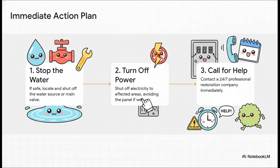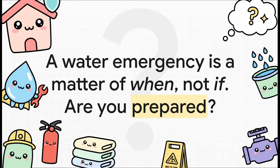First, and this is the most important, stop the water. Find your main water shutoff valve and turn it off. Seriously, go find it right now so you know where it is before an emergency happens. Second, turn off the electricity to the wet areas, but be extremely careful. If there's standing water near your breaker panel, don't go near it. And third, call for professional help. Remember that 24-hour clock for mold? It's already ticking.